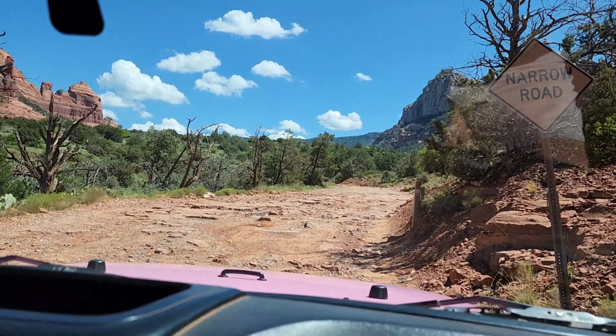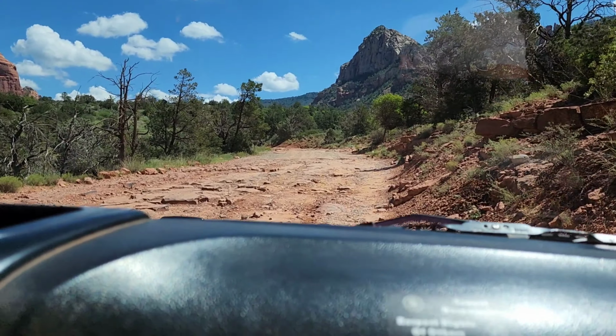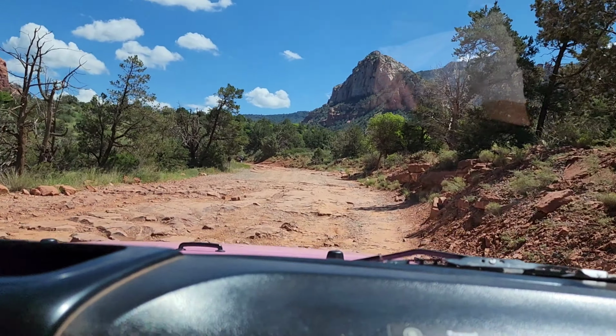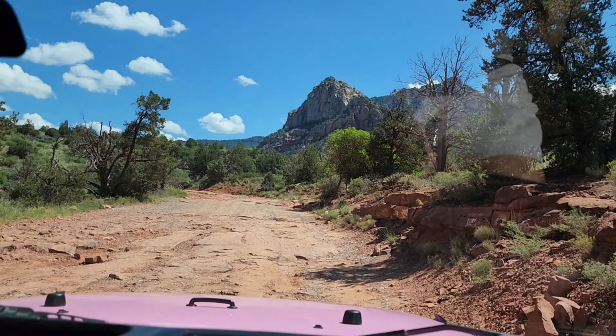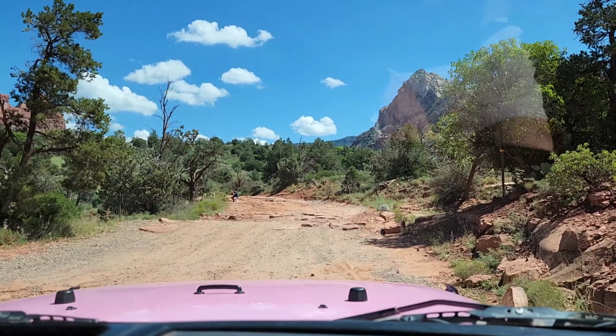Yeah, the roads bumpy right from the start. There's no smooth part, I guess. They did some road work on this road about a month and a half ago. But yeah, not on this little part of it.